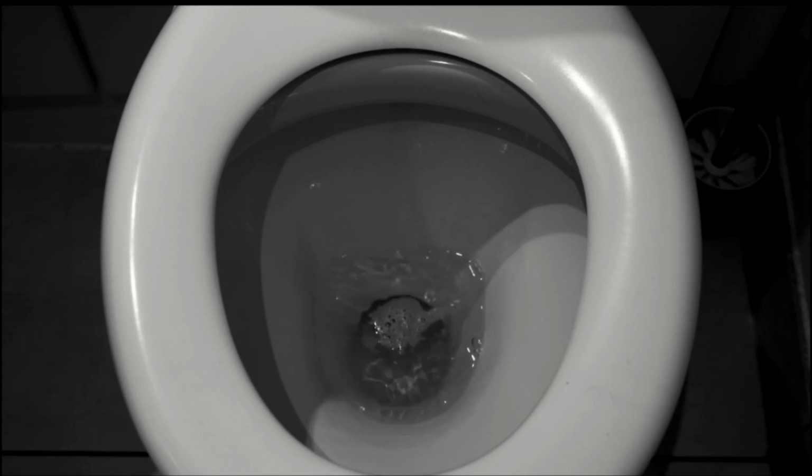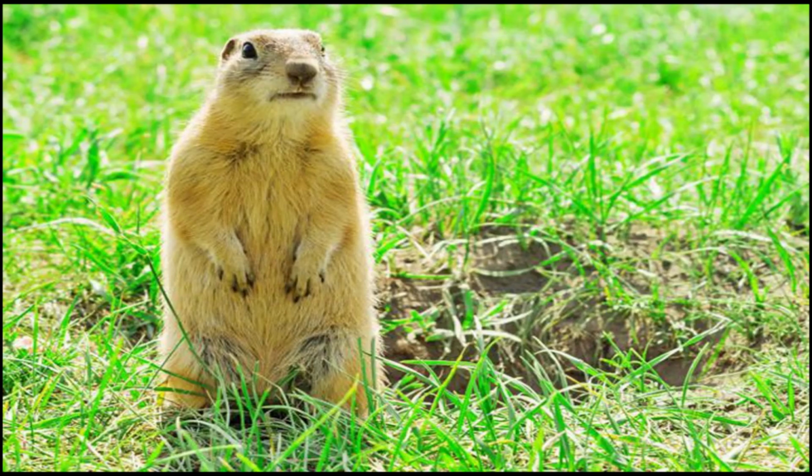Next up, we have gophers. Gophers can cause damage to your street trees, your shrubs, your garden area, and you don't want gophers around your property. They do a lot of damage. I know they look cute, like the groundhog that comes out of the ground, but they do a lot of damage.